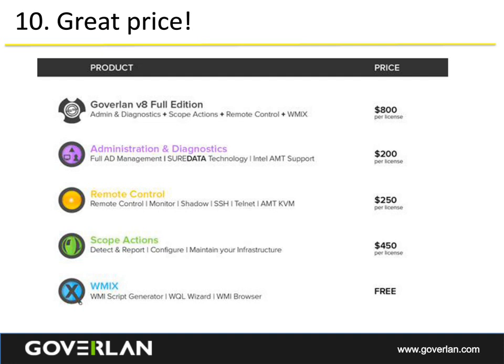We mentioned before that you want a solution that scales with you. And one of the interesting things that we've done here at Goverlan is we really don't care about the number of agents you deploy or the number of machines you support, right? It's because we want to be that solution that scales with you. If you decide that, hey, I need to add another 500 machines or another 10 machines, you don't have to come back to us and work it out with us.